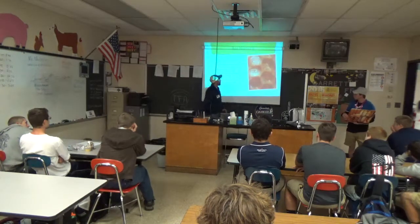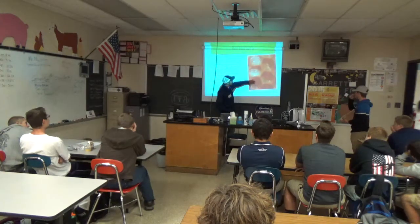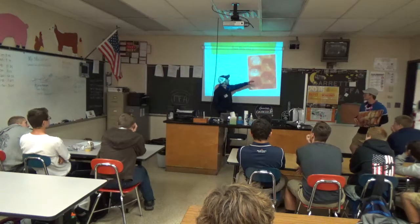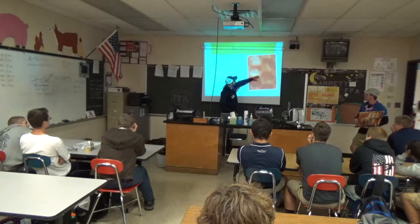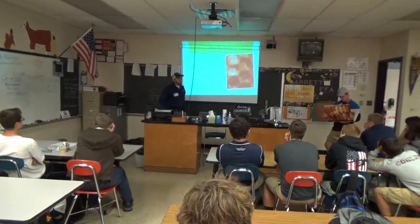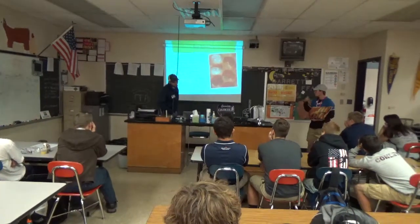Here's a good picture of this, this is the comb right here. The white larva that we were talking about is what the worker bees cap off, and that white larva is another bee in there eventually. So go ahead there, Brian.